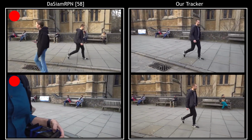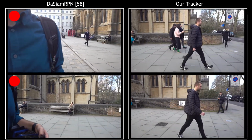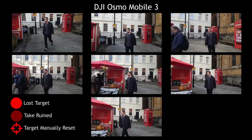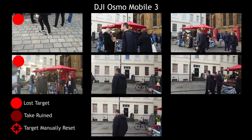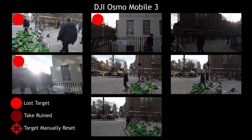Lighting conditions, occlusions, and distractors make it especially hard to film around other people. The unknown tracker used commercially in DJI's Osmo Mobile 3 needed 7 takes to get this sequence right, when ours worked both times that we tried it.